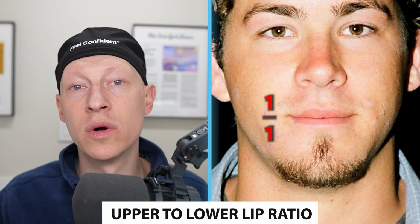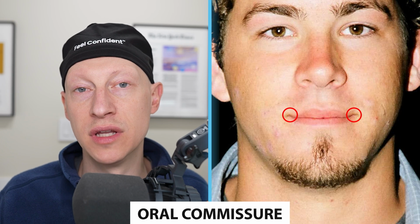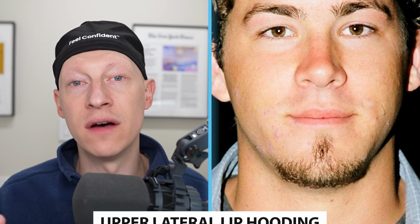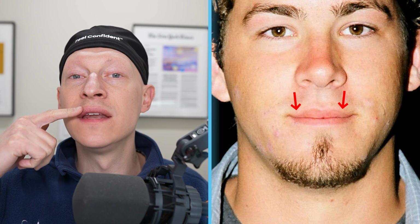And looking again at the lips, what we see here is that there is some upper tooth show on repose. So when he just parts his lips like this, you can see that there's a little bit of upper tooth show visible. And he has close to a 1-to-1 upper to lower lip ratio. And when we look out towards the oral commissure, on Ryan's upper lip, we see that there's some upper lateral lip hooding. And what lateral hooding of the upper lip means is that as we look to this area here, we see that there's skin visibility in this location all the way down to the vermilion border, and it almost covers a portion of the upper pink lip.